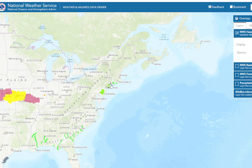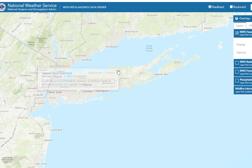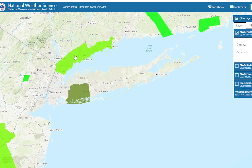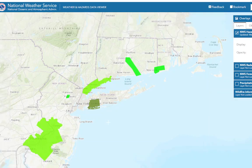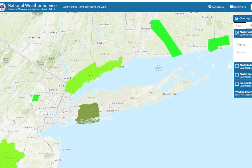But for us, we're just dealing with the warmth here. I still see coastal flood statements and flood advisories still in effect for, I'm guessing it has something to do with the tide or whatever. And along these rivers, we're still seeing some flood advisories because of the wet ground. The good news is no rain in the forecast for the next couple of days. And what looks like we're going to deal with on Friday doesn't look too major.